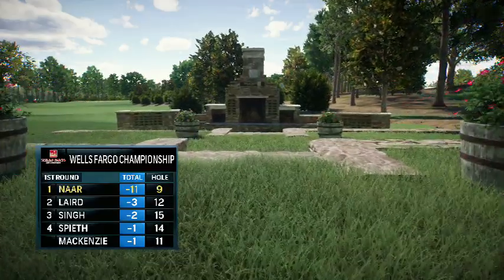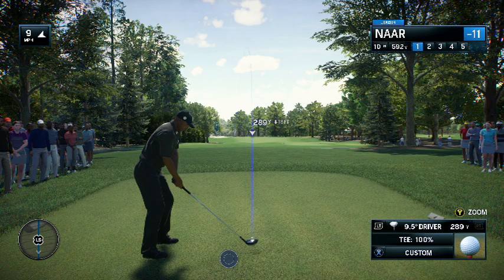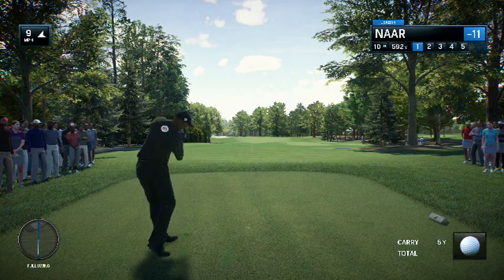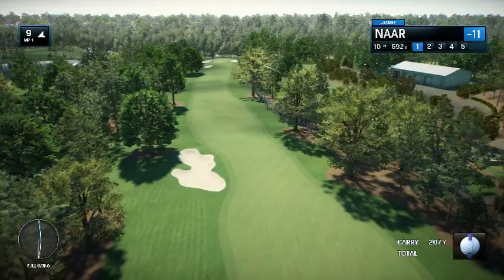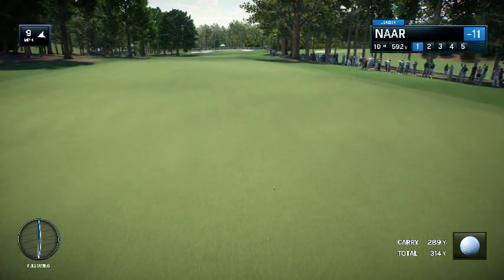Rich Lerner alongside Frank Nobilo. Here we are on the back 9 now at Quail Hollow, and a good scoring opportunity to kick off the inward 9. It is, Rich. It's sort of reminiscent of the 10th hole at Valhalla. Remember the charge Rory McIlroy started in that very hole when he made eagle. It's the same opportunity here. Reachable par 5, just under 600 yards, but you really could get off to a great start.